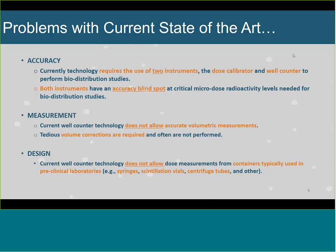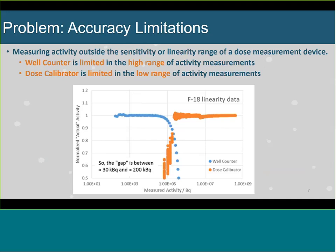And finally, the well counter is basically designed to take small volumes. You cannot measure a syringe. And ideally, you want to be able to fill a syringe with activity and measure it directly. And you can't do that. And I'll talk about that in a bit.